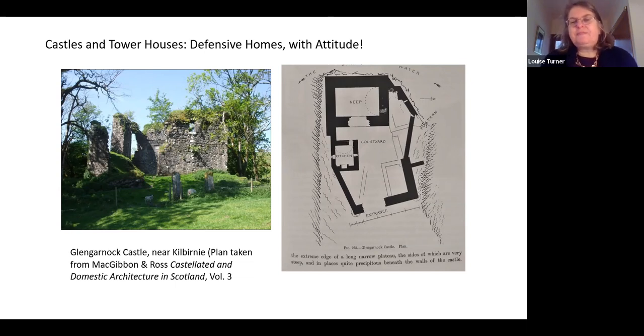And you can see from the plan of Garnock here how we've got the massive thick walls of the so-called keep, which is the tower house element, and then the much thinner barmkin wall. So this is a really distinctive form of tower house, but you'll often find that it's only the tower house itself that survives. No traces of the barmkin wall are usually left. So Garnock's a very unusual example in that respect.